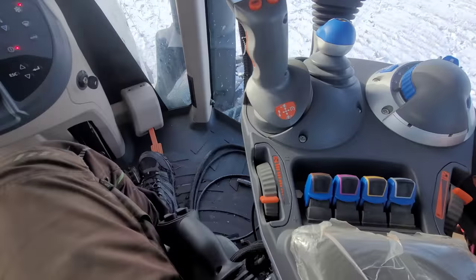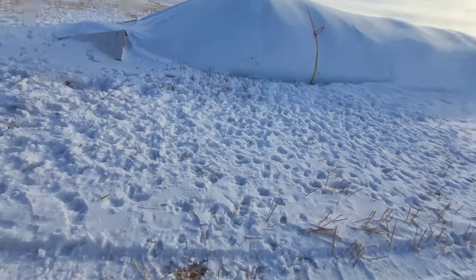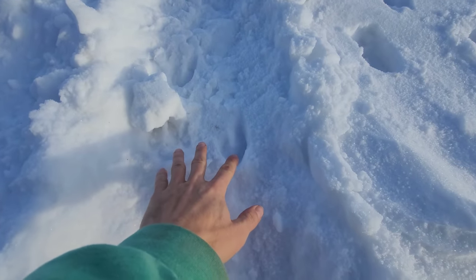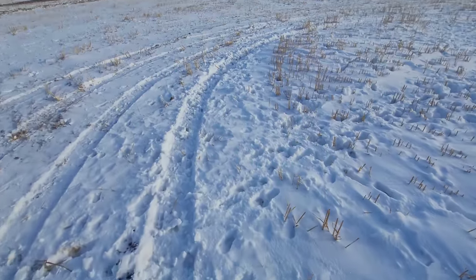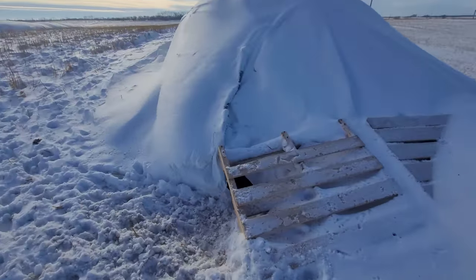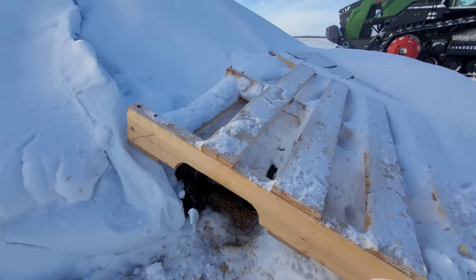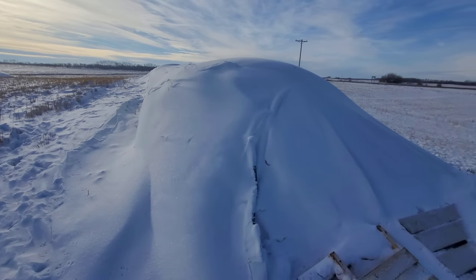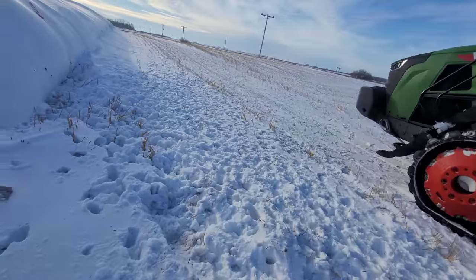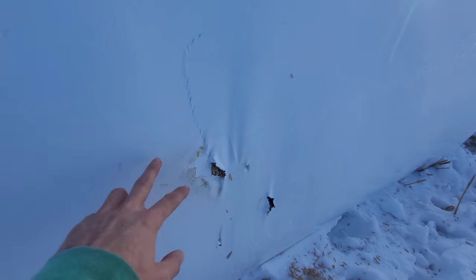Let's go take a peek here. I was just here yesterday with the pickup truck and you can clearly see that there's tracks on top of my tracks. Look at that, nice little self-feeding hole for them right there. Other than that, the bags are in really good condition, which is surprising. You can tell that they tried to walk up on the bag here just a little bit. We got some hoof prints here.